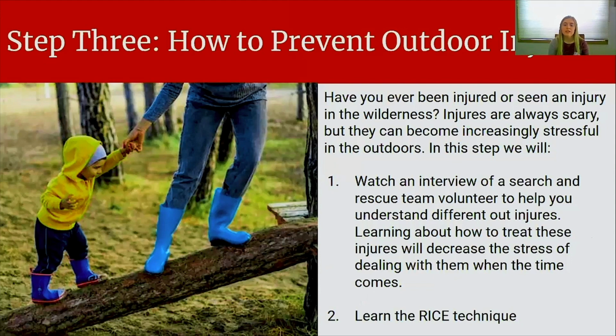So before we start this step, I want you to ask yourself if you've ever seen or been injured in the wilderness. Injuries in the outdoors are incredibly scary. I know that I've had my fair share of injuries. I went with Girl Scouts to Costa Rica my sophomore year of high school, and I ended up spraining my ankle and getting a bunch of bug bites and getting food poisoning.